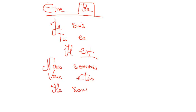Ils sont. Now, this is extremely important. This sound is ils sont. You must never, never confuse it with ils ont. There is an absence of S here, so it makes a liaison and it makes a Z. And it's very important because this here means they are, and this means they have. So I know it can be a real drag, but make the difference now.